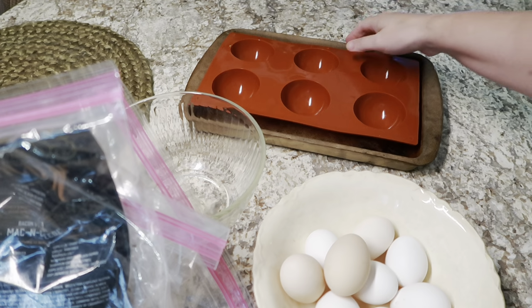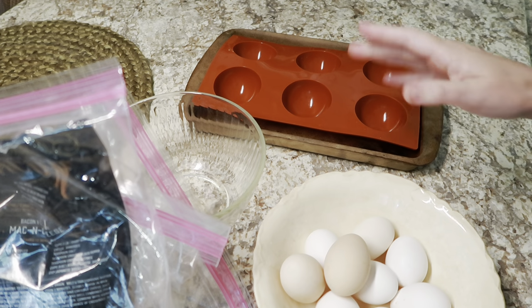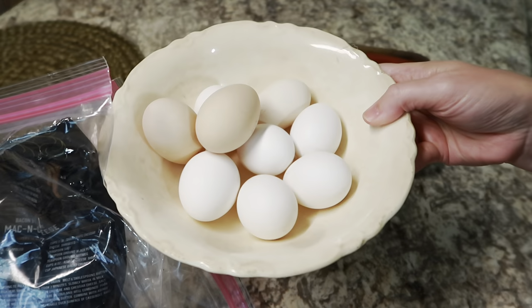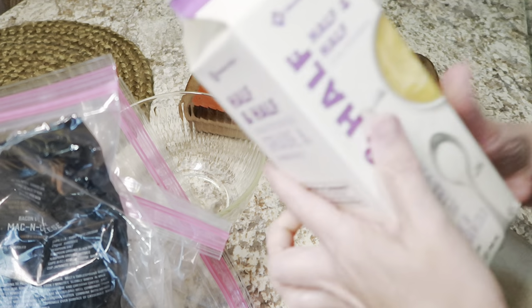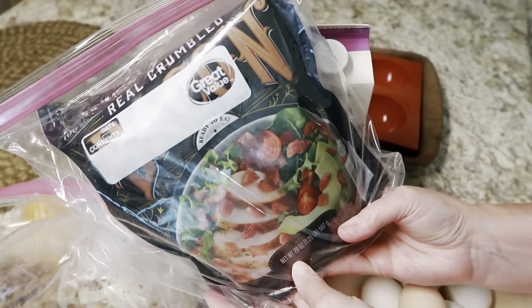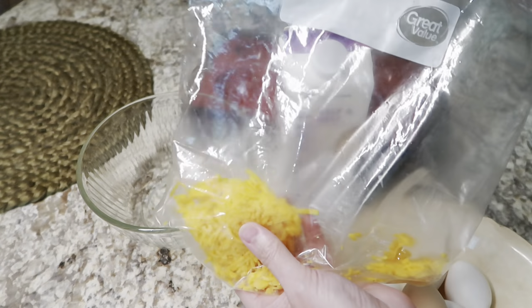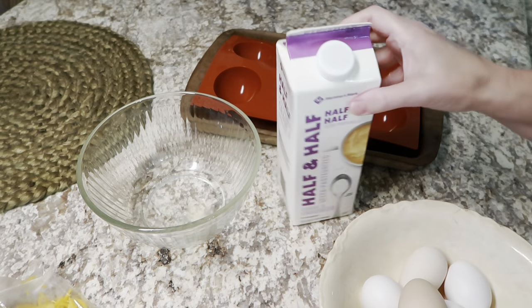What I'm going to use the little silicone thing for is I want to see if I can make some little egg bites or something. So I've got some fresh yard eggs. I've just got some half and half. I've got some bacon bits here that I get at Sam's. Got a little bit of cooked sausage that I pulled out of the freezer and a little bit of shredded cheese. I'm going to keep it very simple.